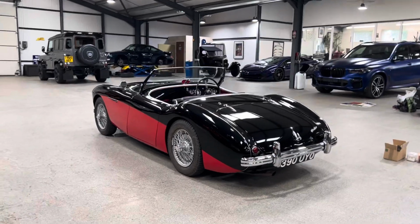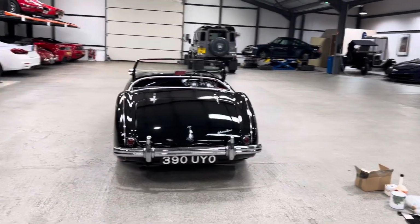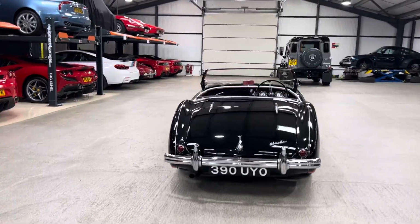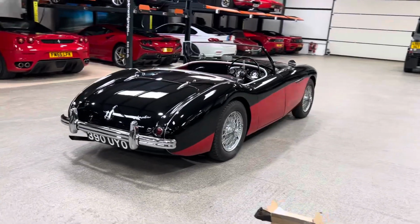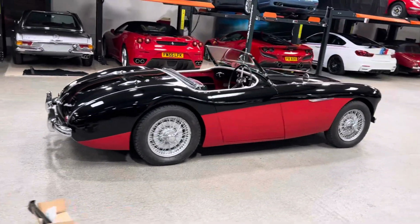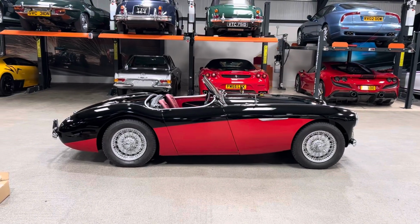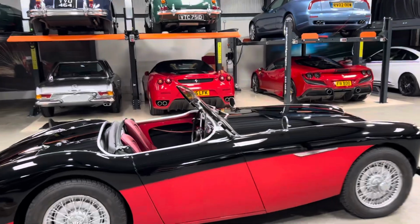And just looking at it, having a reasonable experience with classic cars, this very much looks to me like a car that's been very well looked after, maintained and driven, because of course cars do like being driven. Cars that sit there tend to degrade more quickly than the ones that don't. So you can see it's black over red, maroon.